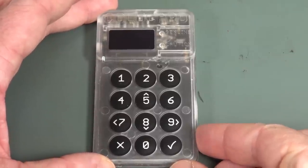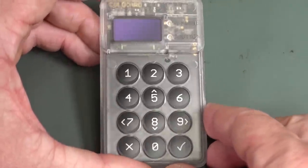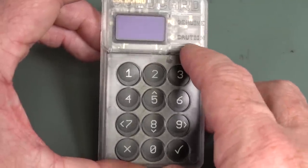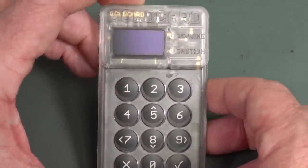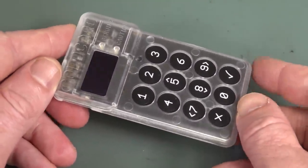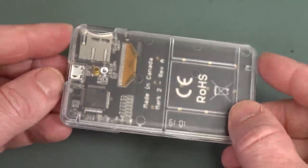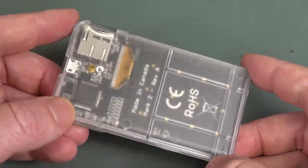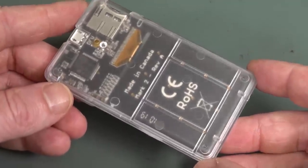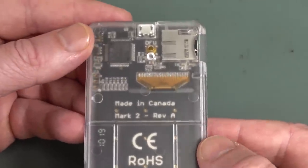So there's the CoinKite, and I like the little tactile buttons in there. That is quite neat. And genuine caution. It's got genuine on it, so it must be genuine. Of course, if you're buying a crypto hardware wallet, don't be a fool. Only buy it from the original source. Don't buy it on eBay. Maybe from a genuine trusted reseller that's listed on the company's website. But don't ever buy one from eBay or AliExpress or anywhere else, because you could get a Trojan.